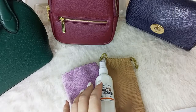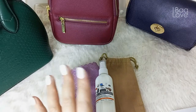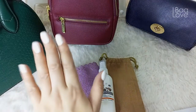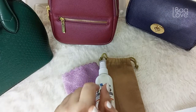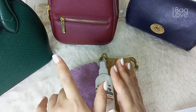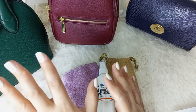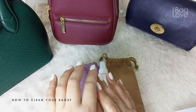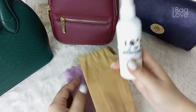Before using a product on your bags, always remember to test it first on a small area, just like doing a patch test on your skin when trying a beauty product for the first time. This will prevent any unwanted damage on the material of your bags, especially if it is a very expensive one. Today, I have to share with you how to clean your bags. So now let's begin. Let's try this product.